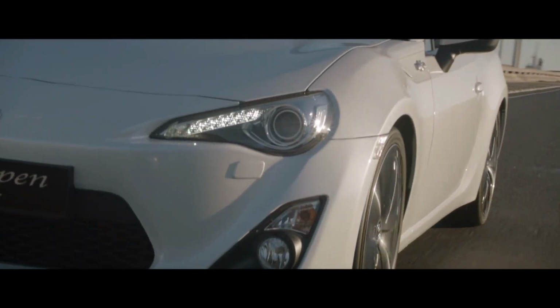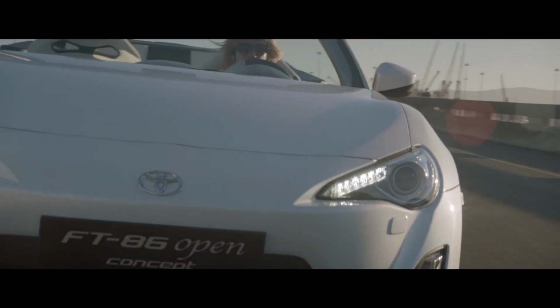Something very apt for this is top three cars. I mean, my top three cars. This goes back to 2011, and the car at number two is the Toyota FT86.